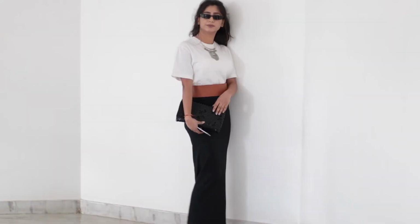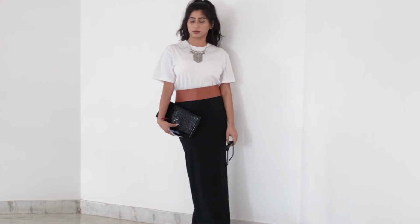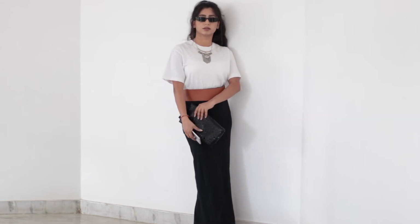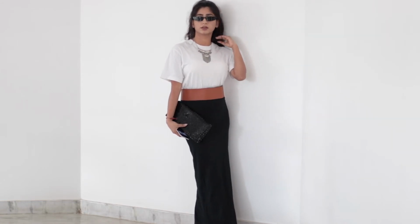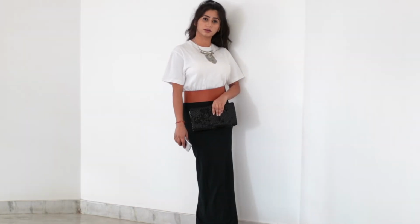So for my fifth outfit, I'm wearing that same white plain basic t-shirt with that same belt and same clutch. I'm wearing a black side slit skirt with this one, and I'm adding a silver jewelry to it. And yeah, it looks really good for a lunch date.